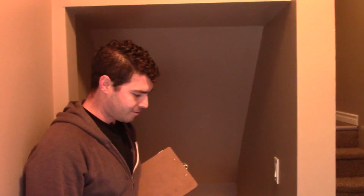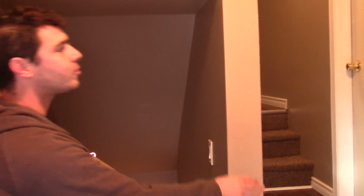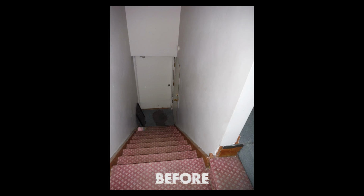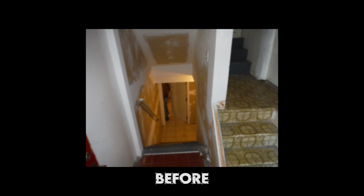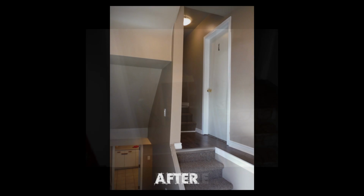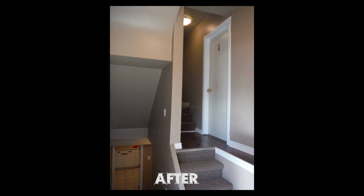Wow, this is nice. This is a lot cleaner than when I saw it last. But all simple stuff. Fresh carpet, fresh laminate flooring, new trim, new paint, new light fixtures, and that's pretty much it. I didn't do any structural changes. Didn't have to pull any permits or do any real work around here. It was all cosmetic. It was simple stuff.